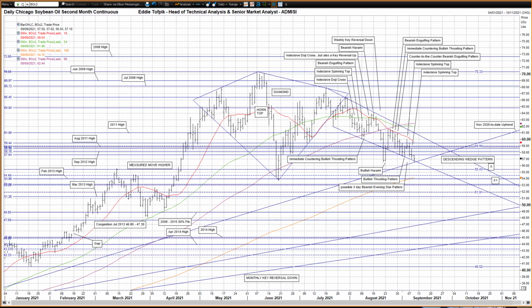It still nevertheless brings us closer to the targets for the diamond pattern, and that's the initial target X in the 55.90 area and the secondary target X1 in the 53.80 area. The main obstacle to getting to both targets is the gently rising long moving average below, currently at 54.15.